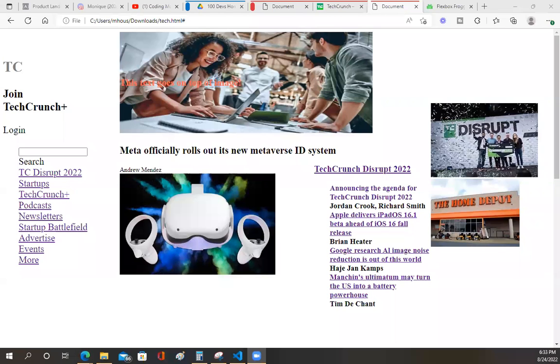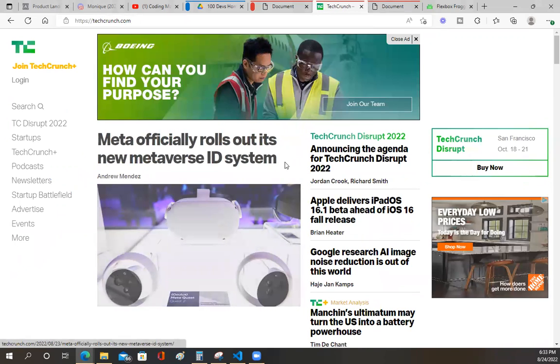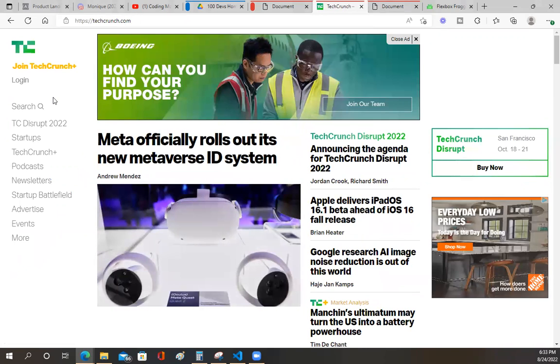Okay, you guys, we're back. What we're doing is we're going to try to finish this website to make it look like this. There's a lot of things going on in this one, so we want to try to get it styled as best we can to look exactly like it.